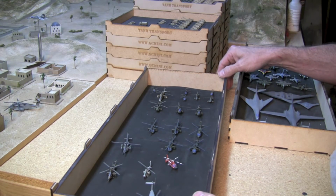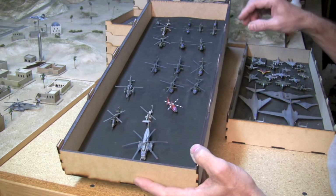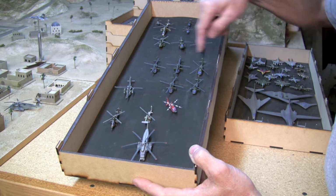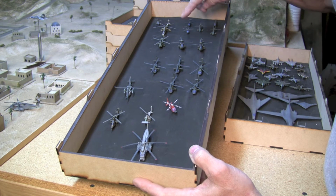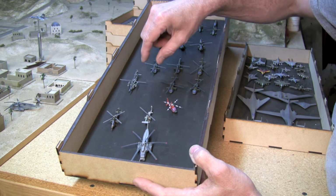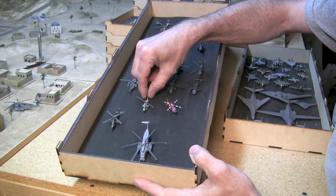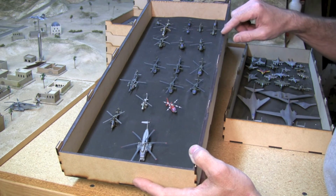And then again, some of my helicopters here. Not all of them, but quite a few. Got some Blackhawks, some Apaches, some scout helicopters. There's a Russian Hind there. This is an AH-1Q or W. I can't even remember now. I have a couple of these. I'm not sure where the other one is at the moment.